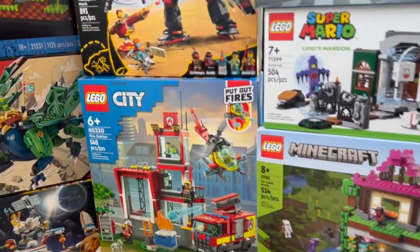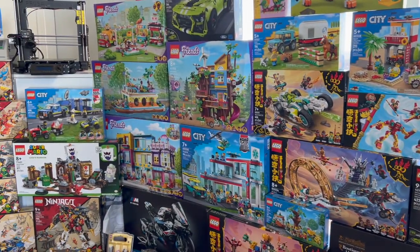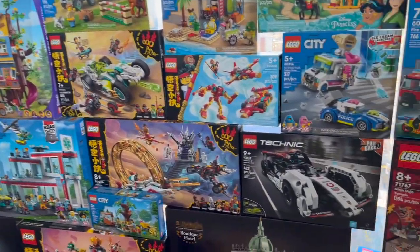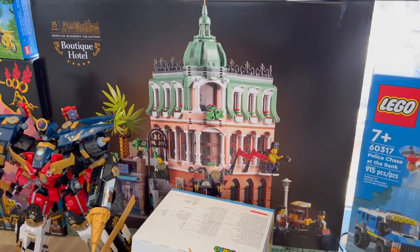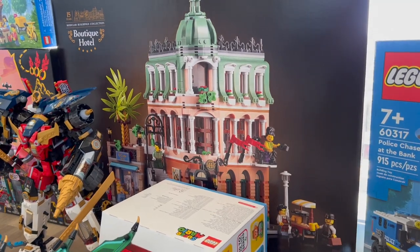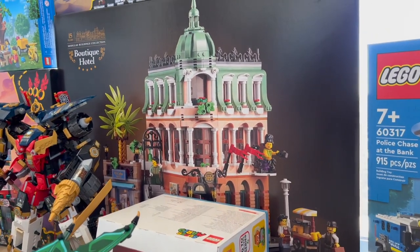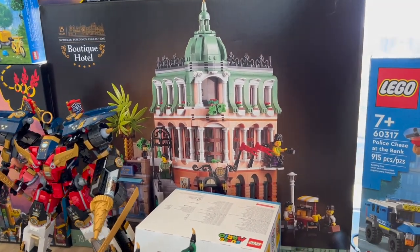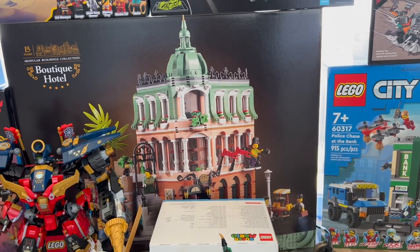Moving onwards though, it's now time to take a look at our next LEGO theme. And going onwards, we have another original LEGO theme, and that is LEGO Creator. So first of all here, we have the fantastic Boutique Hotel in the LEGO Modular Buildings line. This is actually celebrating the anniversary of LEGO Modular Buildings, which of course started off with the Cafe Corner, which was a dual cafe and hotel. So it makes sense they would do a hotel for 2022.